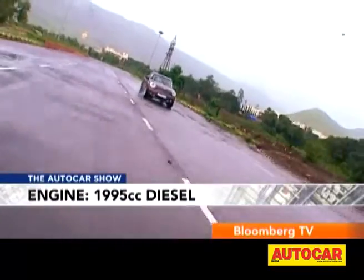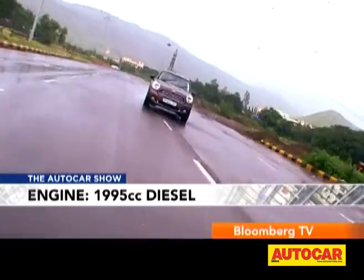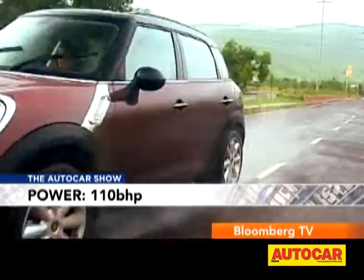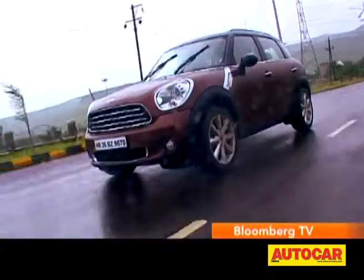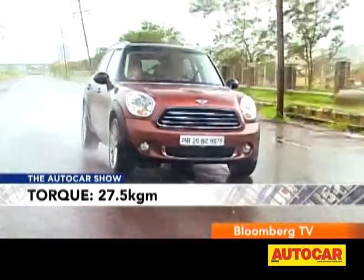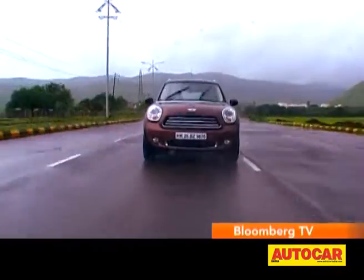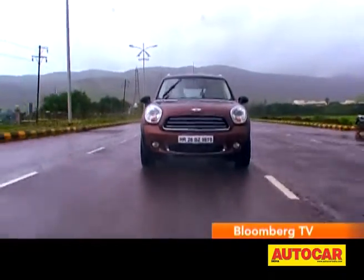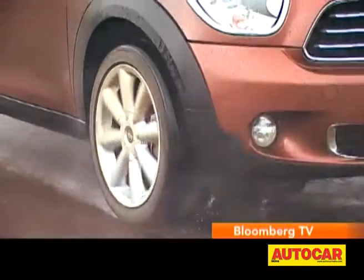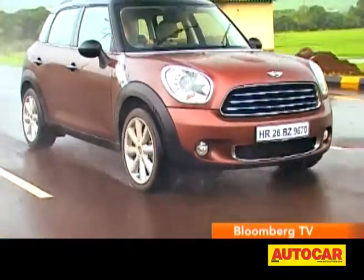Under the hood, there's a 1995cc 4-cylinder common rail that makes a rather unimpressive 110 bhp. But then again, it's the torque figure of 27.5 kgm that's quite interesting. Start up and the car settles into a noisy idle. The engine is quite noisy, especially when you rev it hard.